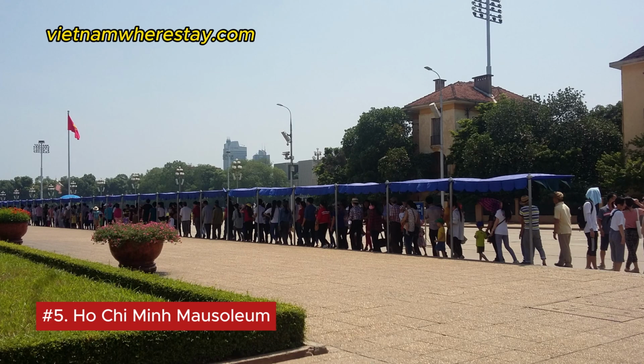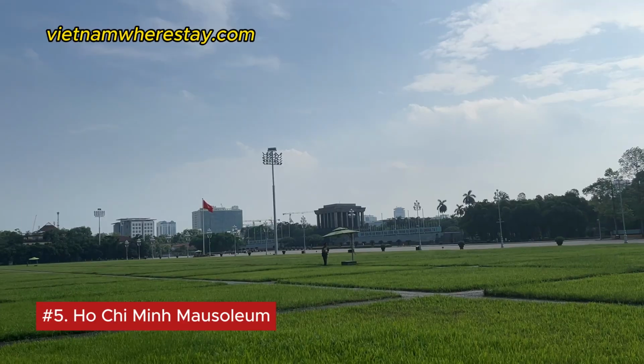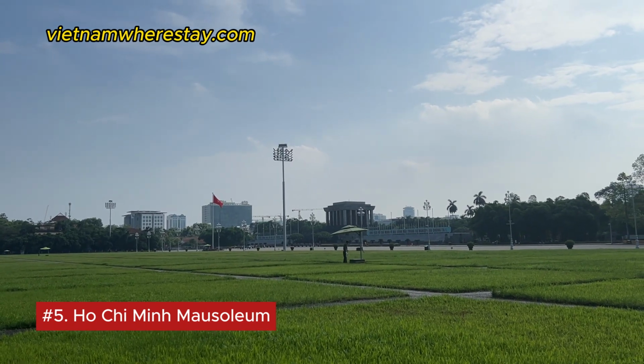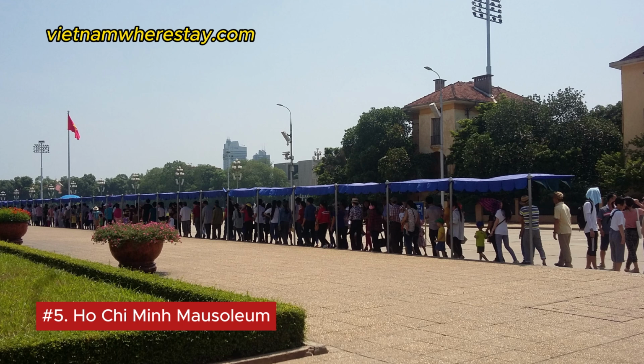Within the complex, you can explore Ho Chi Minh's Mausoleum, Ho Chi Minh Museum, One Pillar Pagoda, and the Stilt House. Ho Chi Minh Mausoleum is the resting place of President Ho Chi Minh, located in the middle of Ba Dinh Square. The mausoleum is free to enter, but remember to follow the rules. Cover your shoulders and your knees.